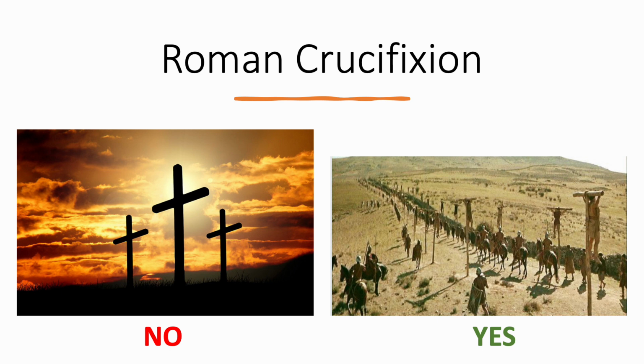These people would have hung on the cross for days. Even after they had died, the Romans would leave them up there until literally the body rotted off of the cross.